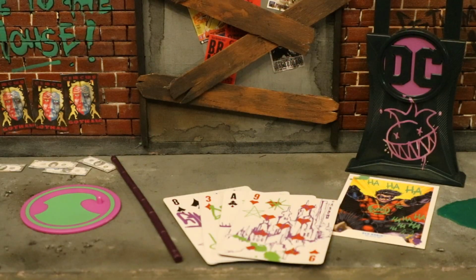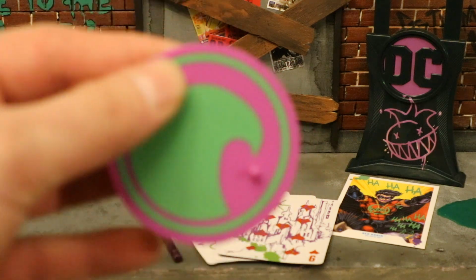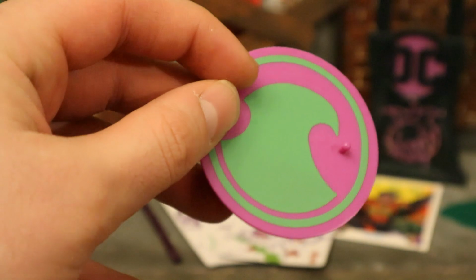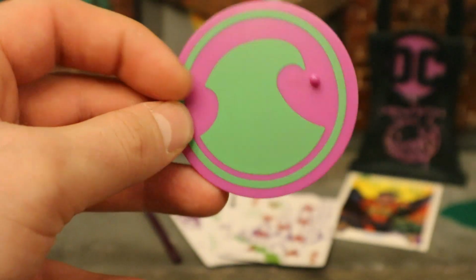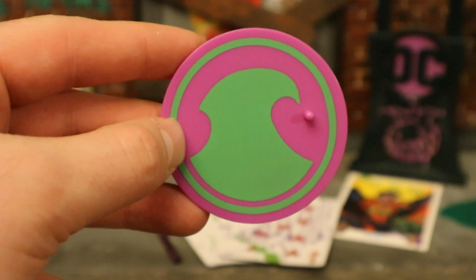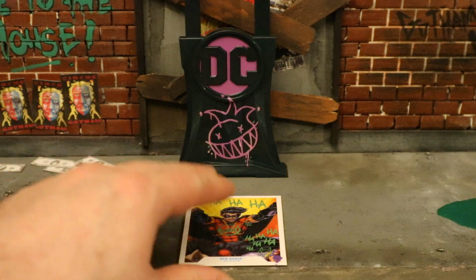Now let's check out his accessories, and let's start off with the boring stuff. Here's his display stand. Typical McFarlane stand, at least as far as scope goes. It's a perfect circle, flat, basic, but this one is done in sort of a pink purple color and has a Red Robin logo on it. That part is pretty cool. Now for his collector's card and display stand.